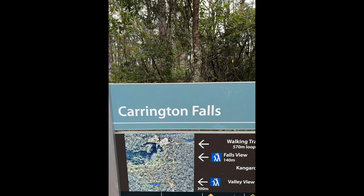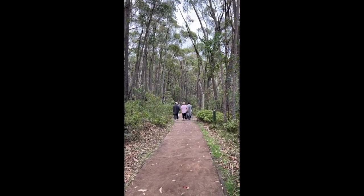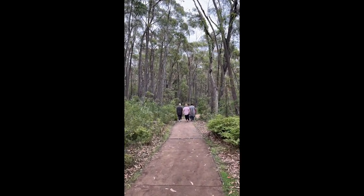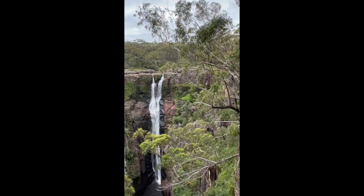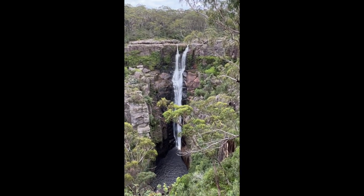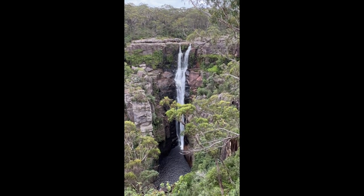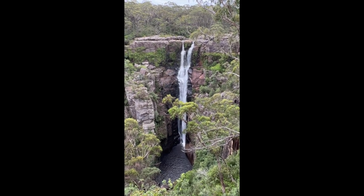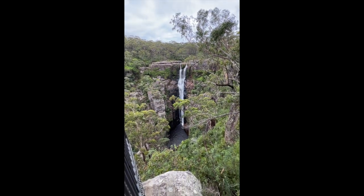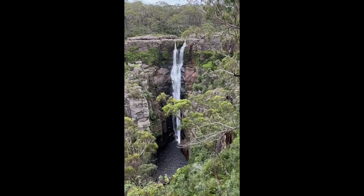Now, one morning prior to the Fleur Woods workshop starting, those of us that wanted to could go to Carrington Falls. It was about 4 miles or 7 kilometers from Robertson. It is a plunge type waterfall across from the Kangaroo River and located in the Southern Highlands region of New South Wales, Australia.